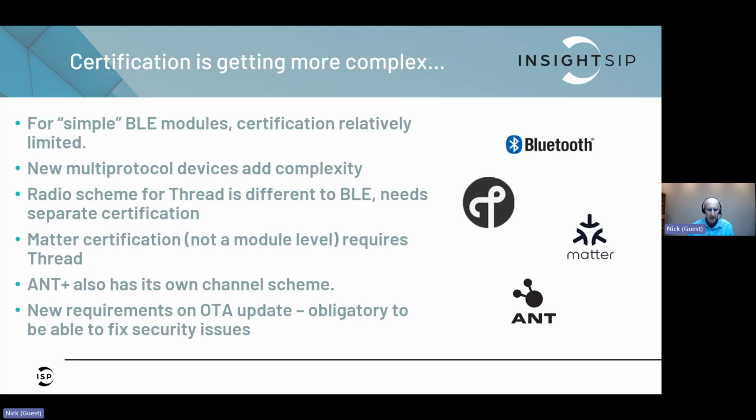There's also, in the European scheme, requirements to be able to upgrade your devices to fix security issues. Whilst that's not really an RF issue, it is something else that is being added, which is one of the reasons you need more memory and stuff on these devices. But also we have the capability to organize an over-the-air update from external memory if you need to do that, and that's something we can also support you with.